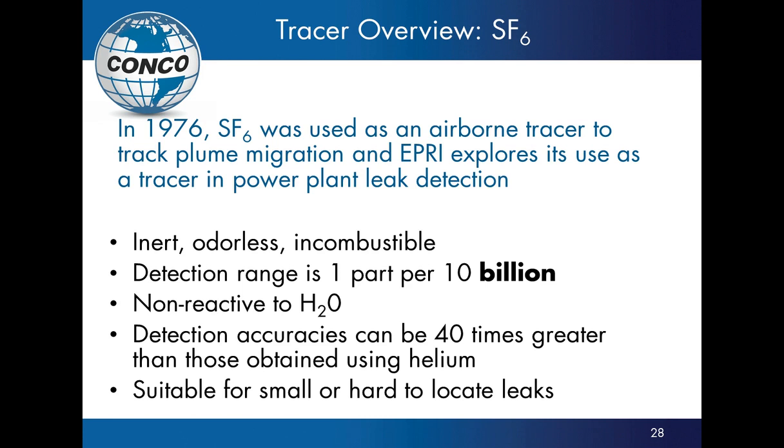Another application, though, is SF6, sulfur hexafluoride. This is a gas that was used as an airborne tracer to track plume migration back in the 70s. And EPRI brought it over into the power plants because it had applications that helium may not have been the right choice. Now, why was that? One, it's inert, odorless, and incombustible. But two, it's very sensitive. Where helium was 1 part per 10 million, SF6 is 1 part per 10 billion.